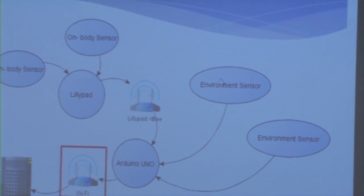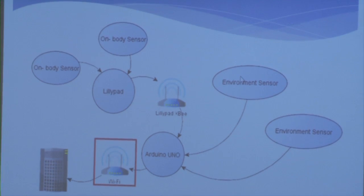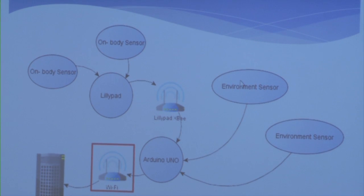Now here's a system overview. As I said before, our Lilypad is right here. It collects data information from our on-body sensors. It in turn takes the information and transmits it to the Lilypad XP. The Lilypad XP takes this information and transmits it wirelessly to the Arduino Uno, which in turn collects data from our environmental sensors, as well as compiling all of this information and streaming this data to a computer that is loaded with the software that can present to the patient, the doctors, and anyone who's affiliated with the project what the results look like. And also in the red box right here, the Wi-Fi technology that we will be implementing as future work. We will discuss this further in the presentation.